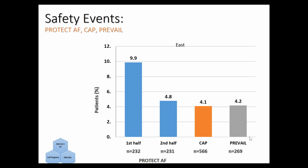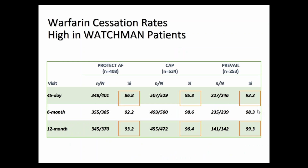We've never seen any in our practice. So warfarin cessation rates are high in Watchman patients. This means if we put the device in, does it allow people to get off of warfarin? One of the things we look for is the seal. When we put it in, 45 days later we do another TEE and make sure that the appendage is completely sealed, because if there's a big leak, you can imagine it's not doing what we want it to.